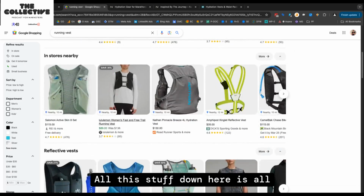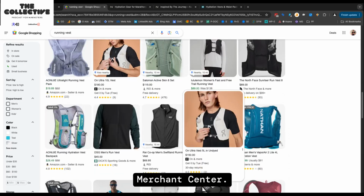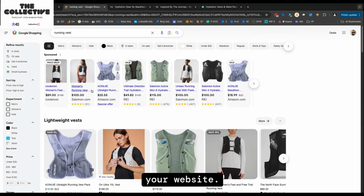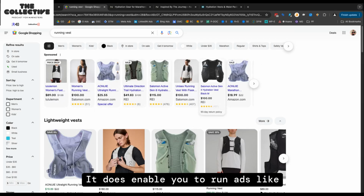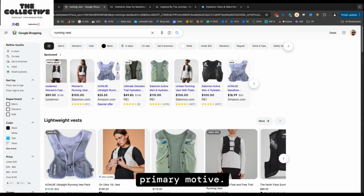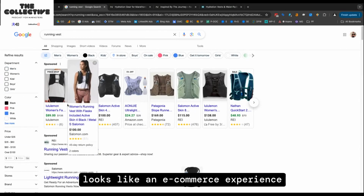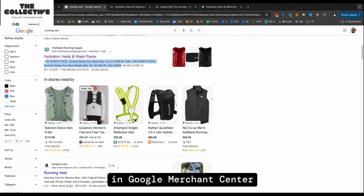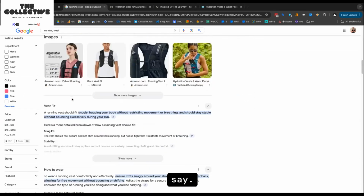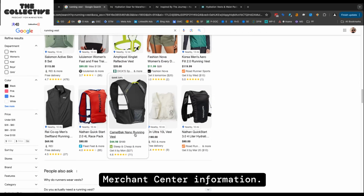All this stuff down here is all organic, pulling in from Google Merchant Center. So some people do interact with shopping this way and click through to your website. It does enable you to run ads like this as well, but that's not our primary motive, because you'll notice in the normal Google search result, it already looks like an e-commerce experience, and they're going to pull in Google Merchant Center information, or listings, I should say. All of this is Google Merchant Center information.